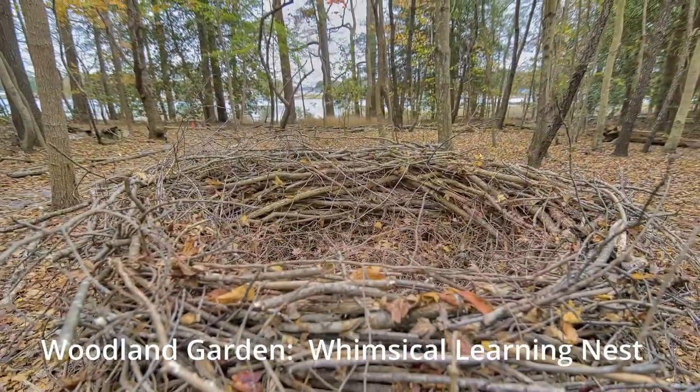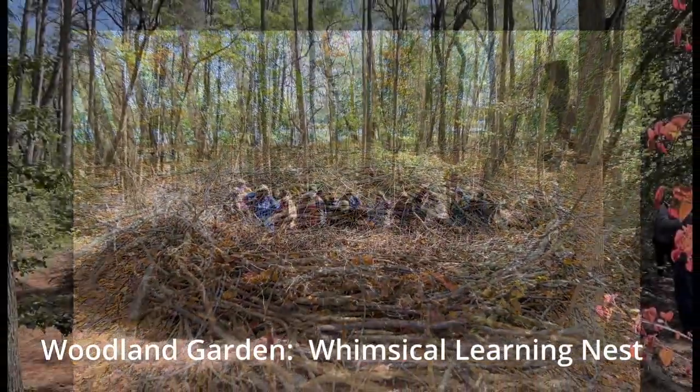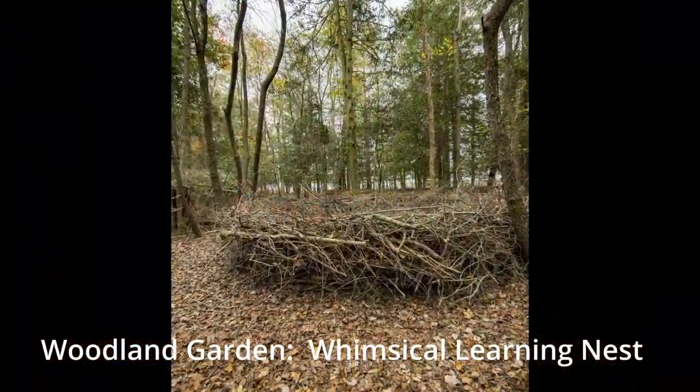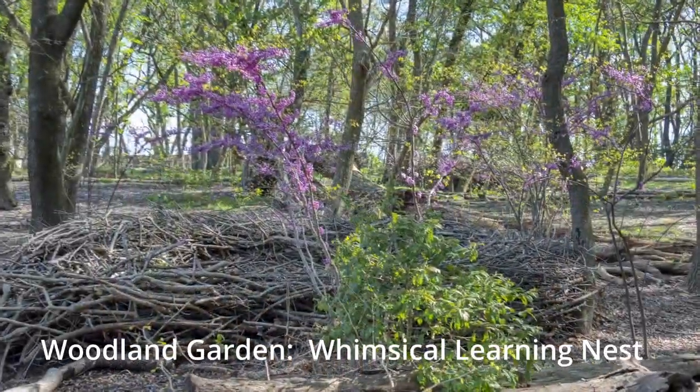In the woodlands are located six whimsical bird's nests made from fallen tree branches taken from clearing the trails. The largest walk-in learning nest is for children's nature classes.